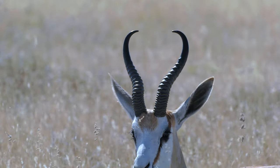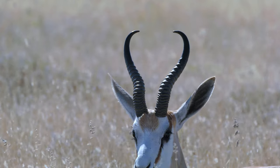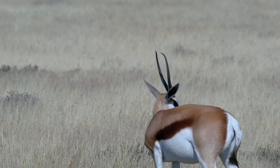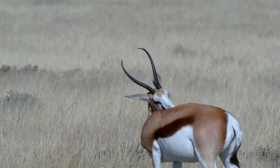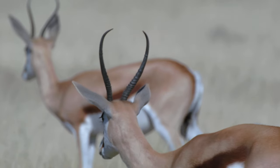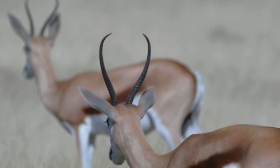The springbok is considered a gazelle. The male has thick horns, and the shape is likened to a musical instrument, the lyre. The ewe, on the other hand, carries much thinner horns.